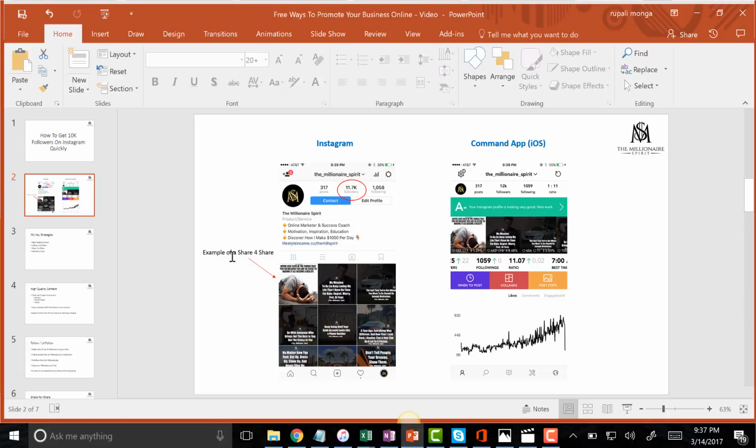I also wanted to quickly point out an example of a share for share. As you can see, this picture kind of pops out. This is not my own picture. I'm shouting out another account. I have a partnership with this account, and we shout each other out for free. It's just an exchange because we have a similar follower count. So I'm shouting him out so other people can see his post, and I direct people to his page by shouting him out in my caption.